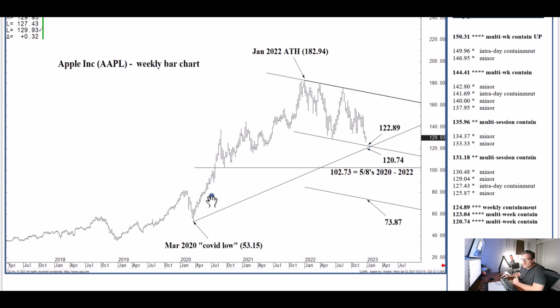This 73.87 is also not entirely, this is the low 80s, this pre-COVID high of January of 2020. So you could call it the low 70s to low 80s as a possible longer-term objective over the following 5 to 8 months, perhaps. This would be later 23, and I'm not saying I expect it. I would say I expect it if we close below 102.73. It's just that as I paint this picture and see this, I wouldn't be surprised if later in the year we fall all the way south into this zone. But there's no sense in even bringing this up unless we close below 120.74.